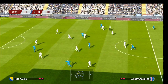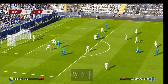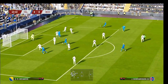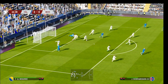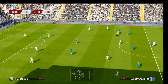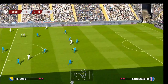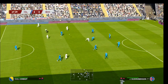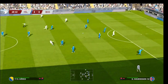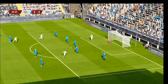Breaks on here. Plays it out to the flank. In again. Goalkeeper's ball. Besic tries to strike. He's had a shot! It's in!